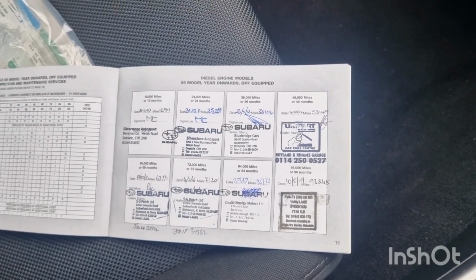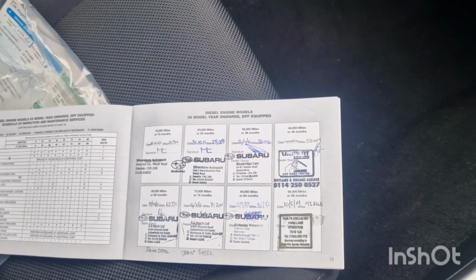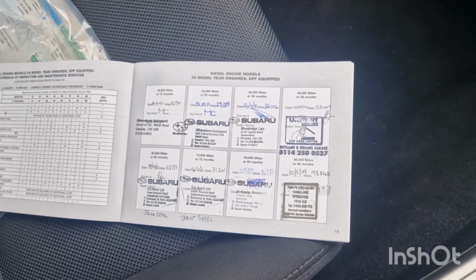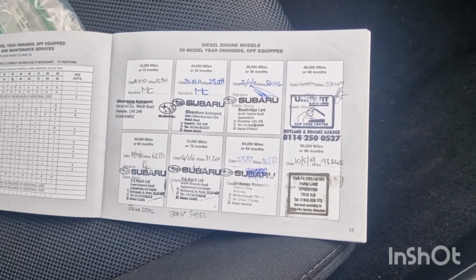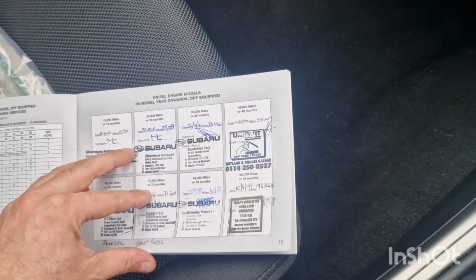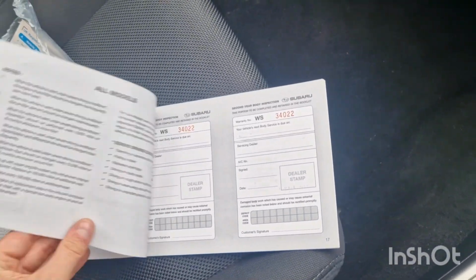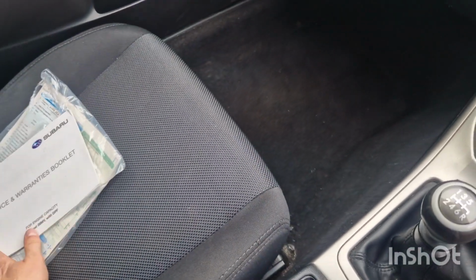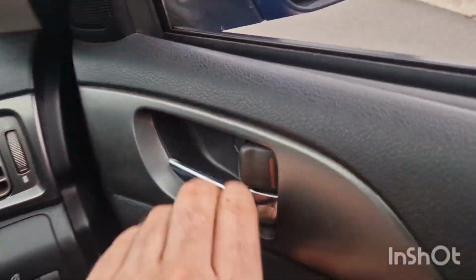I'm not going to start talking about the rally heritage and all that. We don't need to hear about that. But if these want to be rally drivers, they do look after the cars. As you can see there, it's Stokesley Subaru. Not too far from me actually, about 15-20 miles away. Really pleased with that. 2 keys.